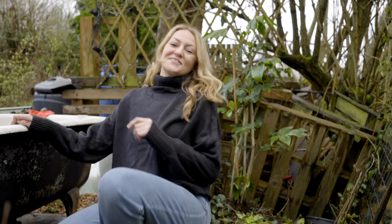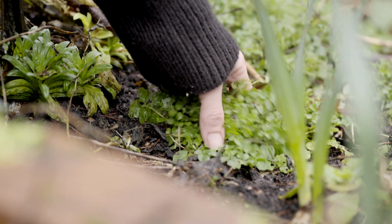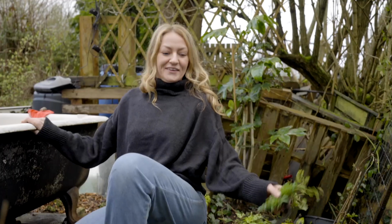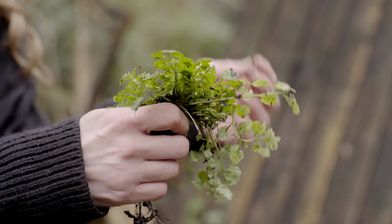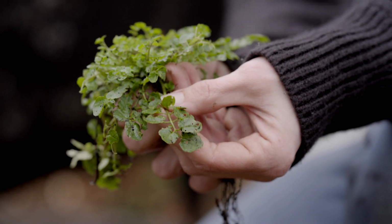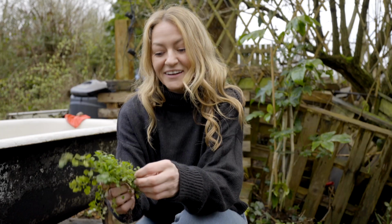Another great spot to go foraging is right next to my bathtub. And just down here, I've got a really common plant that you'll likely be aware of as a gardener. It loves to grow anywhere that's got bare soil. This is hairy bitter cress. It's really easily identifiable because it's got these quite long leaves with opposing leaflets. But it's not really hairy or bitter at all.